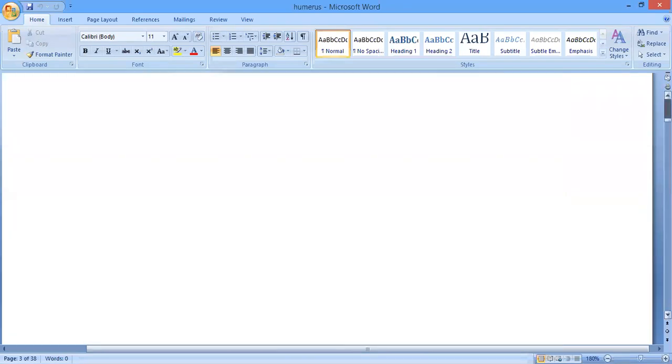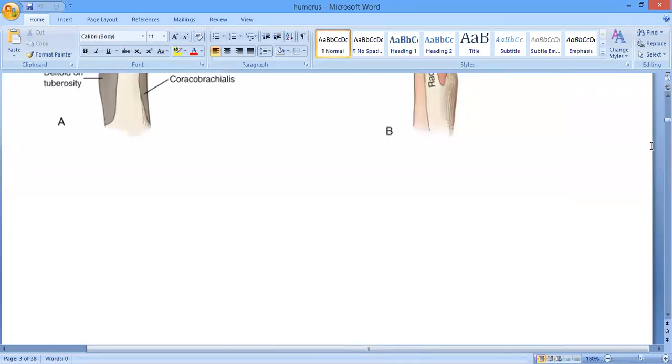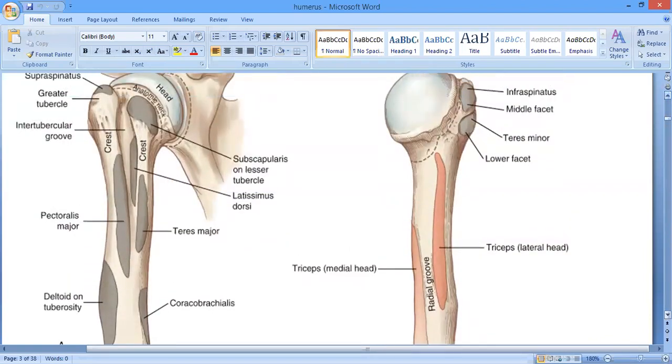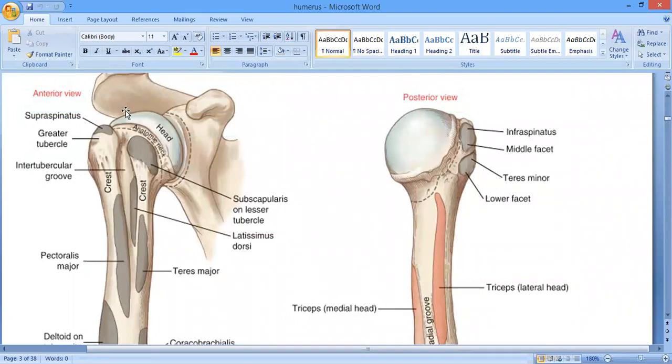Yes sir. Okay, now we talk about the upper end, the proximal part, which consists of what? Number one is the first part that is called the head. So the head of the humerus, here you can see, it is hemispherical. It is going to form about one third of the sphere.